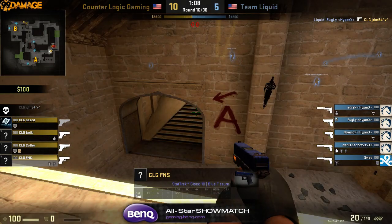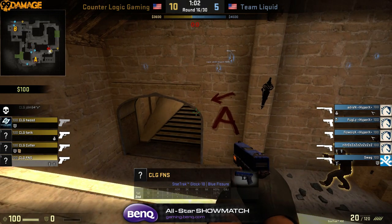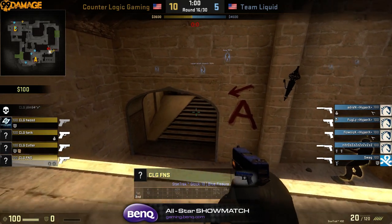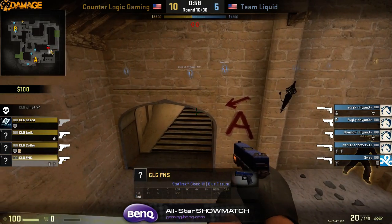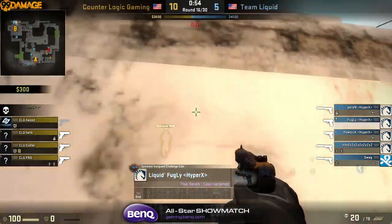First frag though in favor of the CTs. JDM is perished in battle. The terrorists are still holding on to their A execution positions while they let Haste work over at B. And the CTs are not completely fooled. They just have 2 players over there.